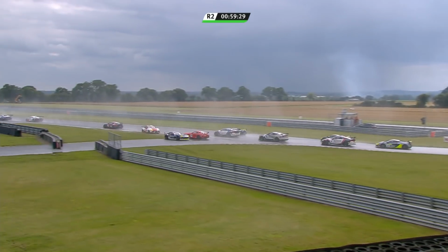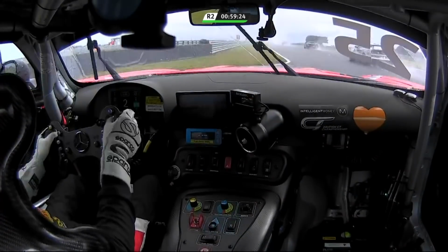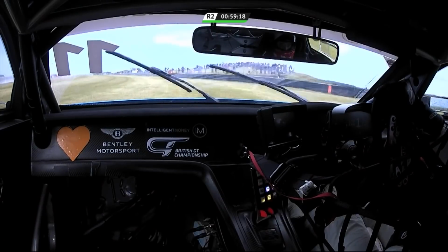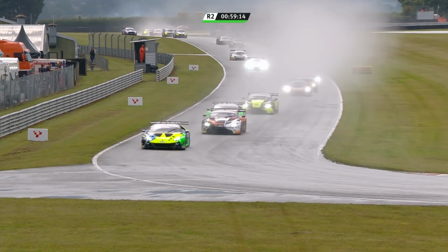Ooh. And there's drama there. And I'm afraid that's Scott McKenna and Charlie Robertson and also Jake Giddings in the Mercedes all getting involved. Yeah, it looked like McKenna went very wide. Oh, and that's off is Martin Plowman then in the Bentley. I was about to say he'd had a really good start, gaining a couple of places before turn 1, but off he goes through Palmer's.